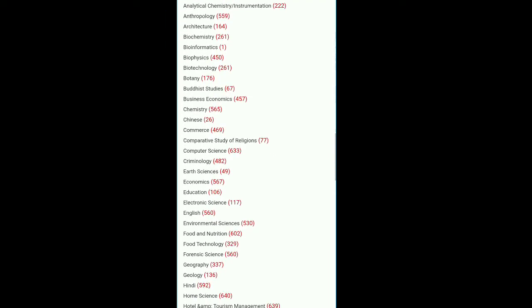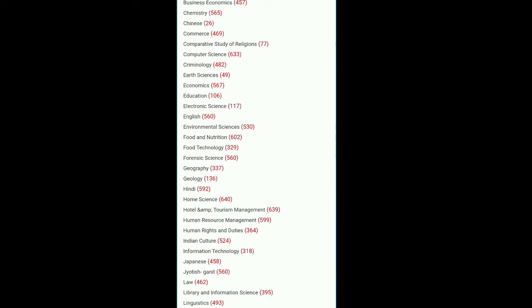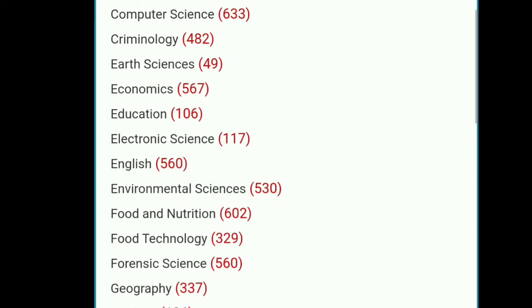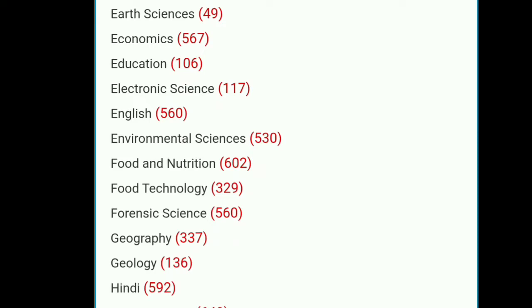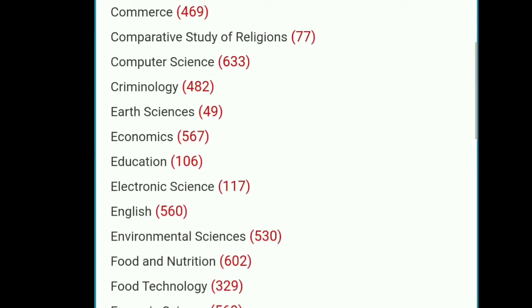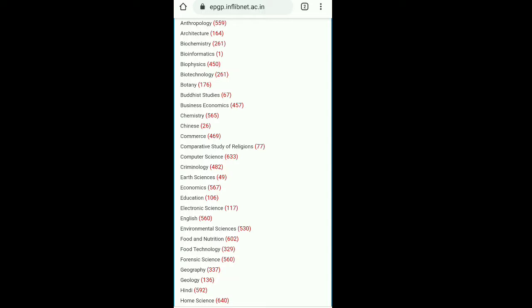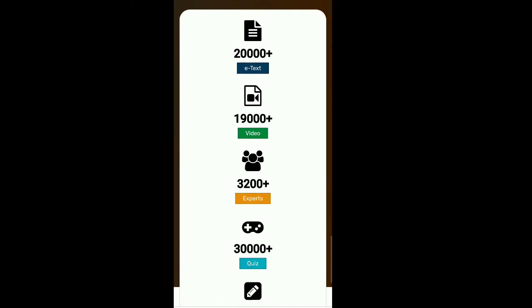And here you will find a big list of courses related to each niche, be it commerce, science, or arts, humanities, whatever you call it. Also, material related to education is added, so student teachers or B.Ed students or ones preparing for CTET may also refer to this website. So here you can choose from a number of options. In these brackets, as you can see, it is showing the number of PDFs that are included in each of these. For example, there are about 565 PDFs for chemistry, 49 PDFs for earth sciences, and so on. And if you scroll down further, you will see the total count of e-text available and other things as well.